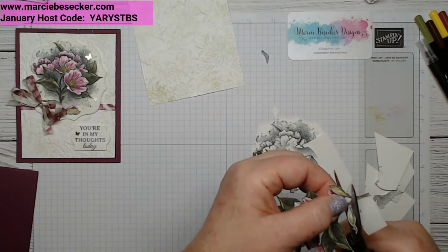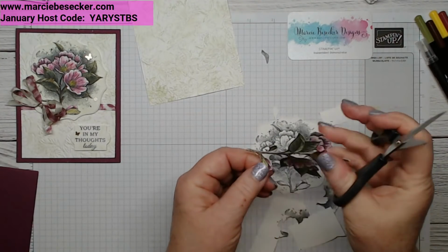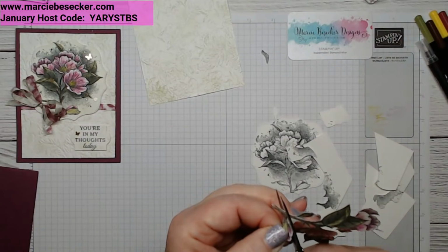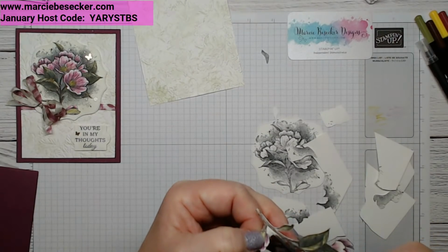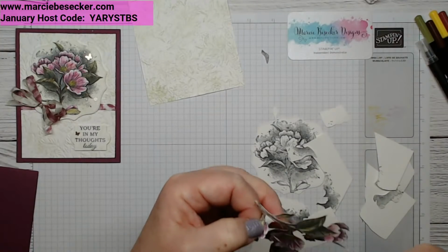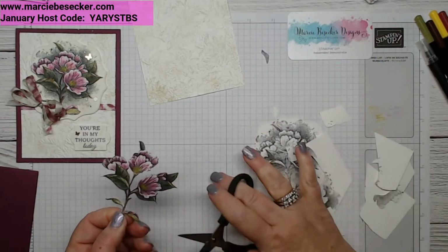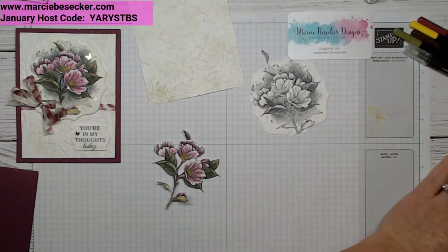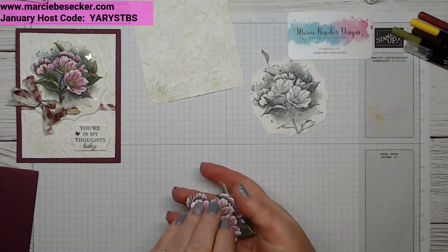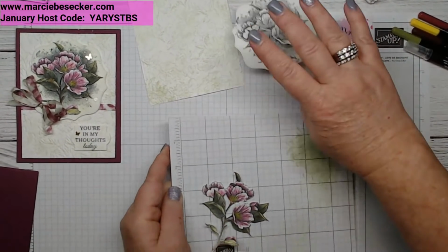All right, here we go. All right, so there we go. I'm going to come back to this little piece right here because I have a good angle now and everything's kind of out of the way. I'm just going to come right up this way and do a little snip on the opposite side there. All right, so now you have your flower. And how you're going to fix it is I'm going to put it on my grid paper again. Okay, we'll move this.